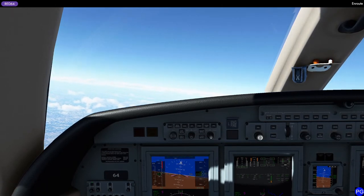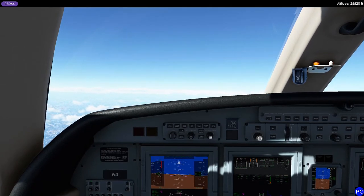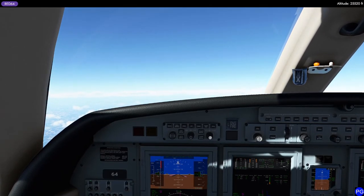Lufthansa 1182. Oh my gosh, there are so many controllers. The good news is they're not going to hand us off for another 15 minutes, so we got plenty of time to relax.